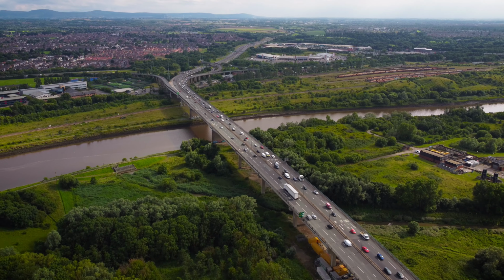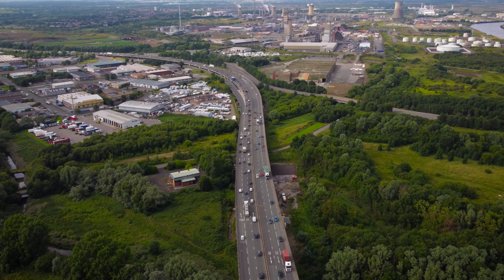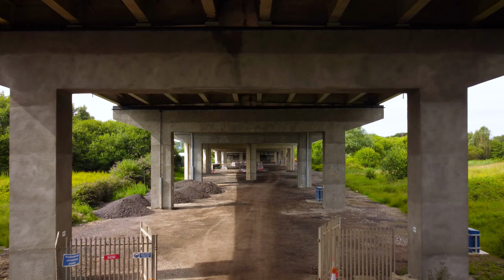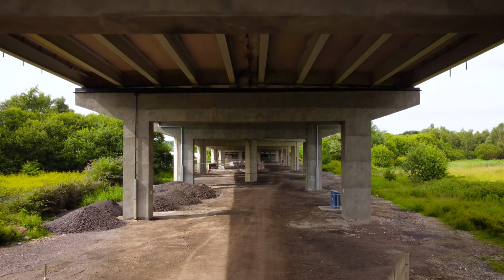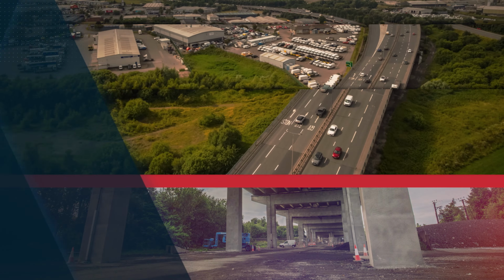The value to the customer is in the product performing, and part of the process here is quality control. So we have a duty to make sure these products are meeting the standard that's required for CRL to go back to their client to say we've delivered what we've been asked for.